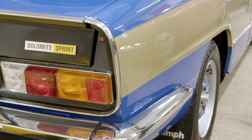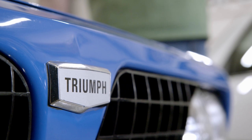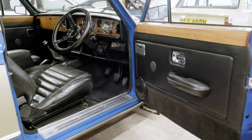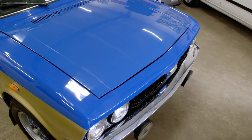I've always had a thing about these Dolomite Sprints. I had one years ago when I was younger. When I saw the car and saw the job that had been made of it, that's what convinced me to buy it, because it has been done by a professional coach building company. It's not just been done in a back garage, you know. So I bid until the other guy stopped.